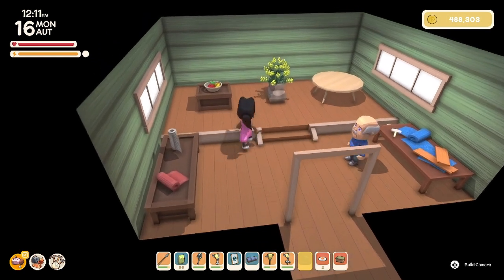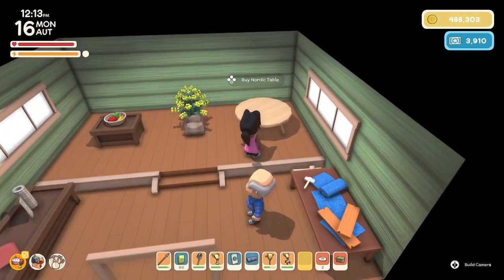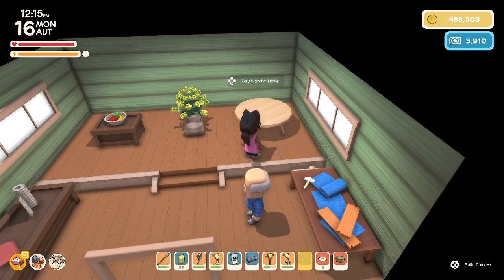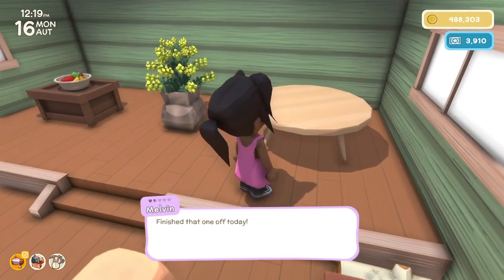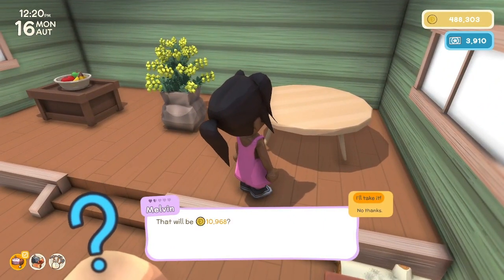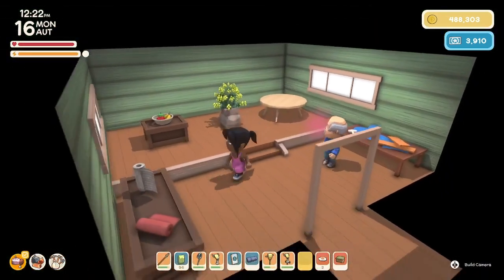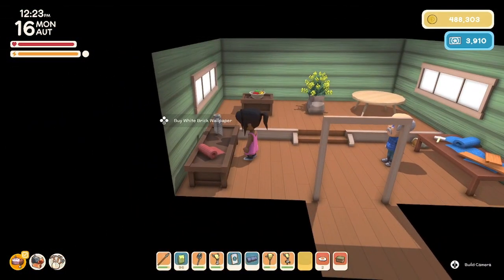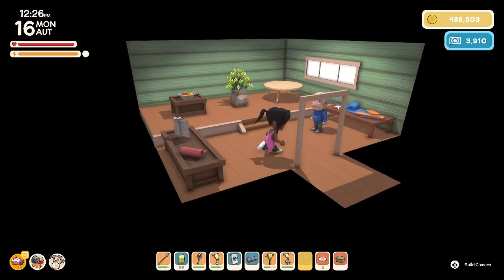Okay. And oddly enough, Melbourne has a fruit bowl. A Nordic table. See, now I have the warm Nordic set. I don't know if that's supposed to match with the Nordic set, or if warm Nordic is different to Nordic. I'm just gonna get it anyway. Okay, I changed my mind. I'm not getting that today. We got white brick wallpaper and a basic red rug.